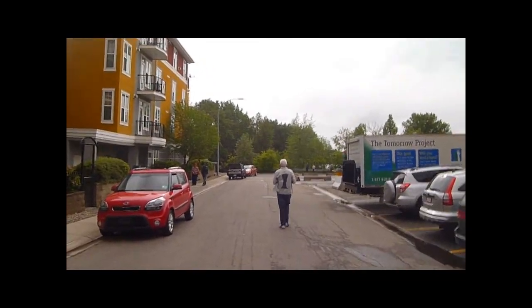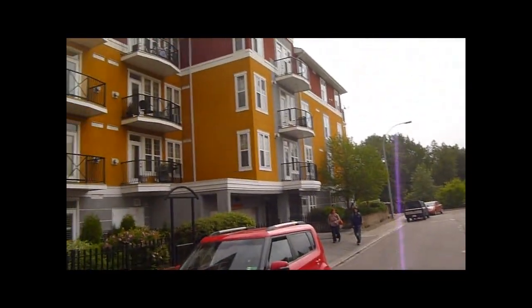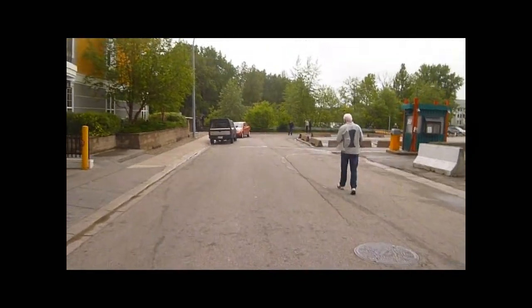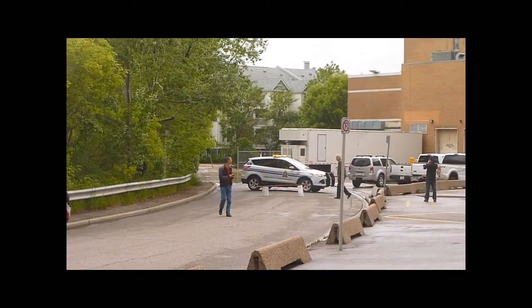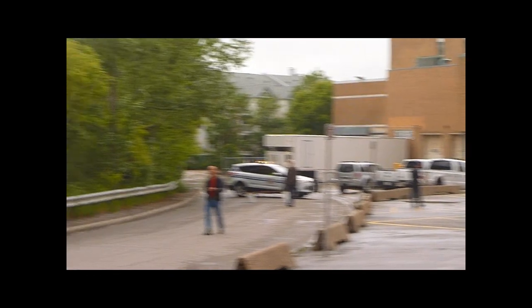This is just in behind the old Holy Cross Hospital, just to give some perspective. And this is Holy Cross Lane in behind the Holy Cross Hospital, or Holy Cross Center, and it's flooded up there. The river is just adjacent here. Looks very high. Let's go see if that bridge is covered.